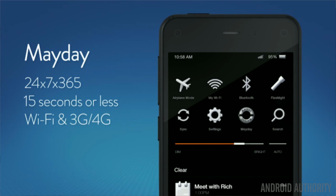Mayday returns, and it was a very nice feature on the tablets that allows the general user to get the help that they need when they just can't figure out exactly what they've got to do in order to make a function work on their phone. Mayday is really easy to use.